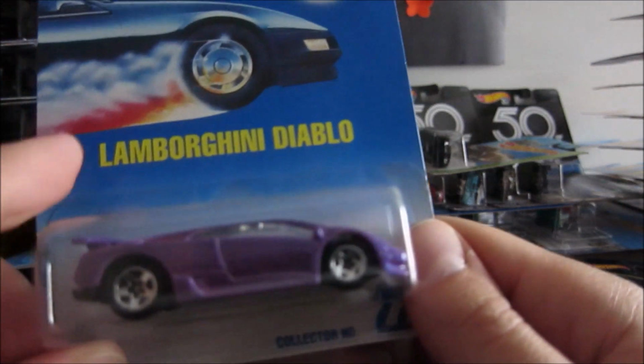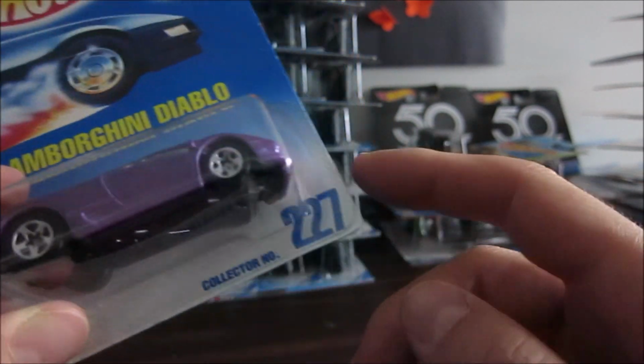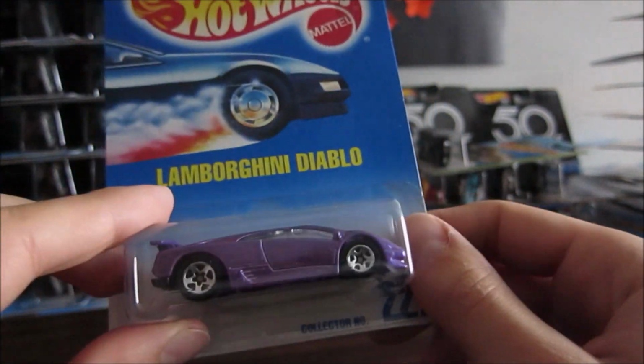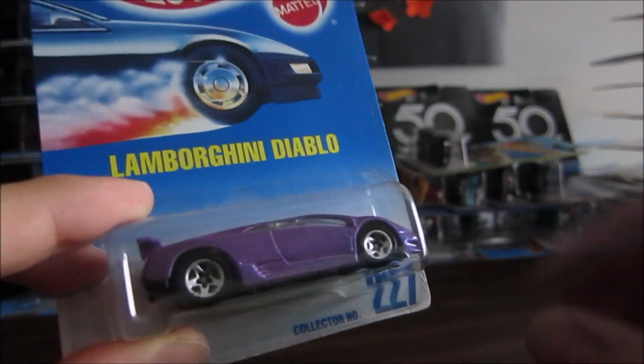Purple Lamborghini Diablo. Amazing, just amazing, super nice card. I mean, it is like 97% perfect, not bad. And this purple color is legendary, so I love that one a lot.